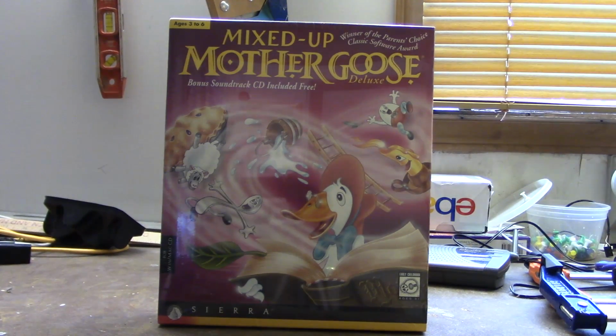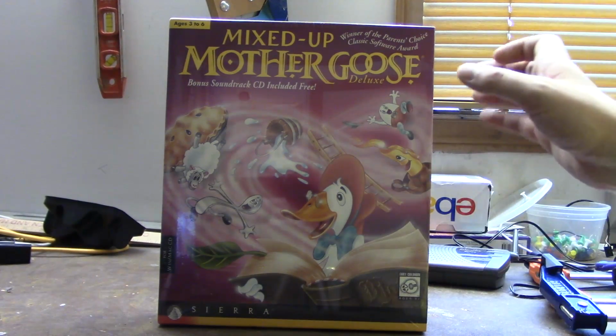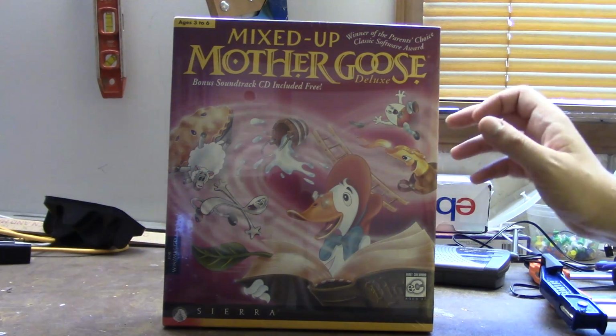This is Mixed Up Mother Goose Deluxe, the first computer game I ever played, and one of the very, very first things I ever saw on a computer itself. My aunt had this on her Gateway 2000, and I had a lot of fun with this game, so this game is quite special to me. I bought this particular copy back around, I want to say 2018, so I've had it for a couple of years. And I'm hoping we'll have better luck with this one because it does feel a little bit heavier. And bonus soundtrack CD included free, which I forgot this came with, so that's going to be nice to have.